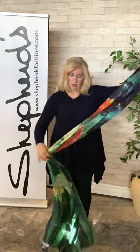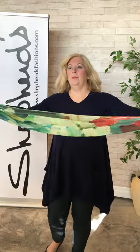So again, this pairs beautifully with a jean, and you might want to keep this one relatively simple in the way that you tie it, just because that way you can see all the colors. This would make a great gift for the gardener in your family, somebody who's passionate about gardening. It would be beautiful to give this with some seeds or some tulip bulbs. That would be a gorgeous gift. Don't forget, you can drop hints, ladies. Now's the time to drop a hint.